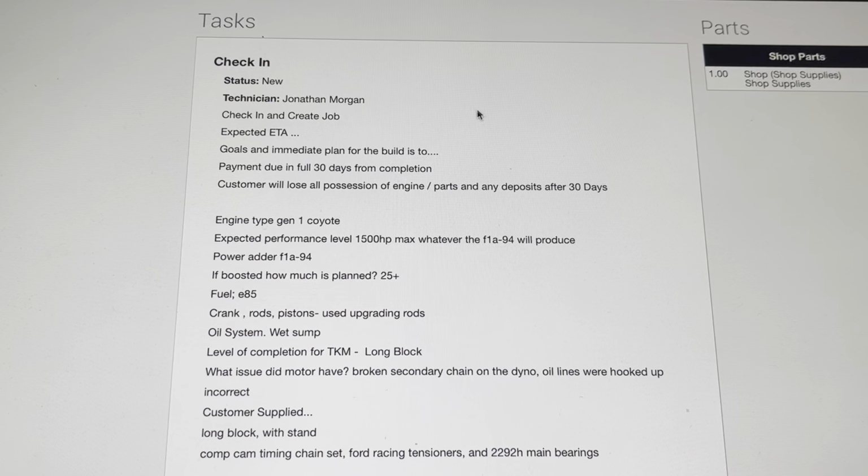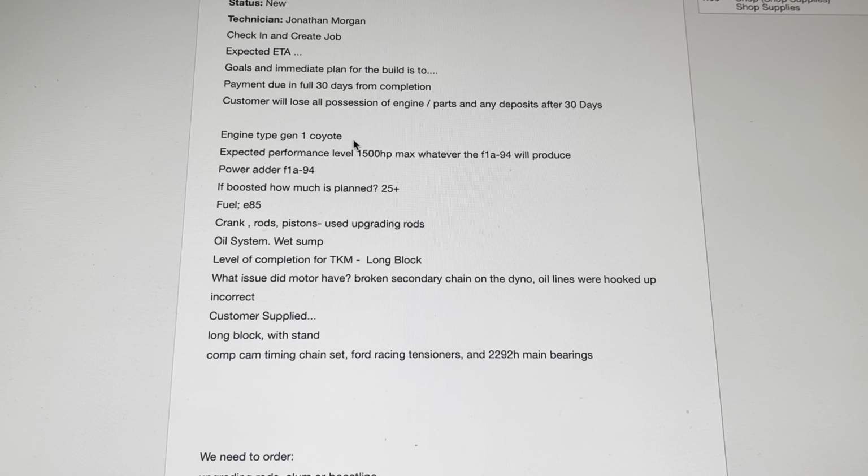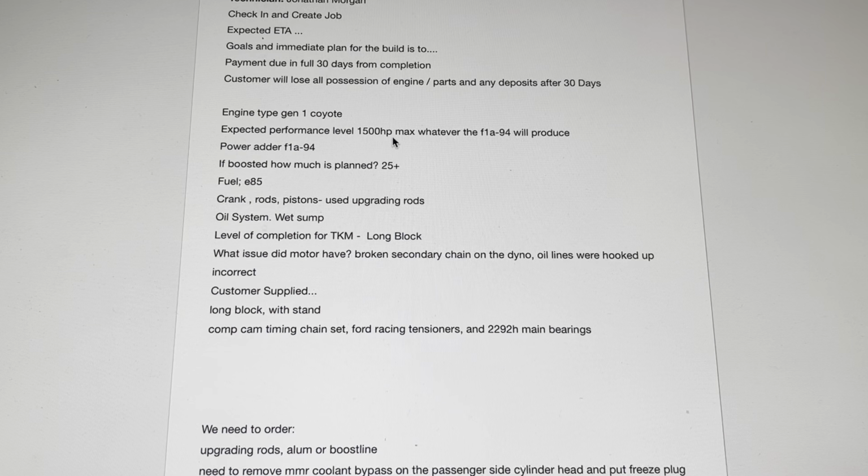So you can see the check-in, the technician that checked it in, the goals, and the payments due within 30 days. The customer will lose all possession of engine parts and any deposit after 30 days to be completion, because they've been having a huge problem with that. So you can see Gen 1 Coyote, 1500 horsepower max, or whatever our Procharger will produce, is our goals.